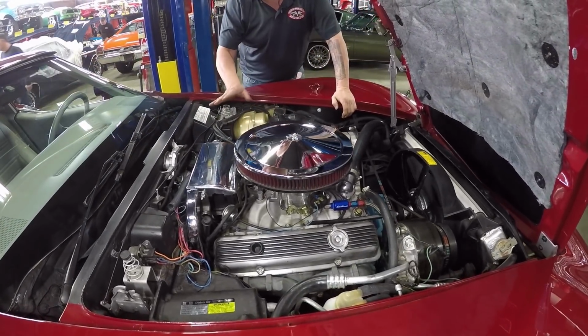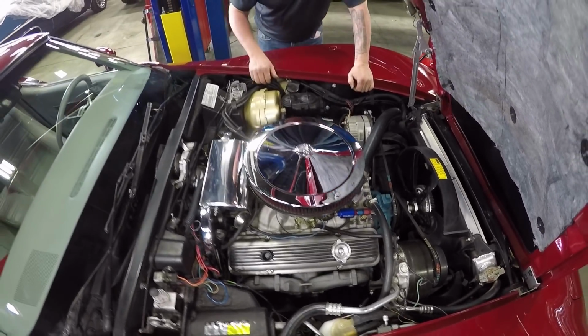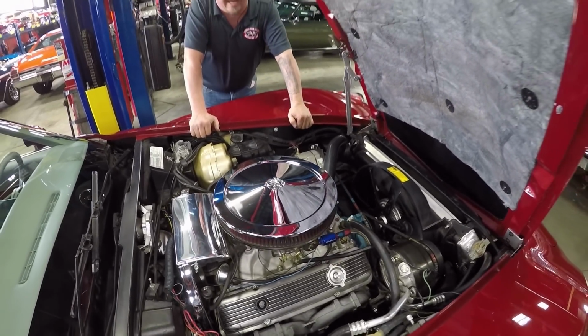Everything under here is nice and clean. All the wiring looks good. All the lines look great. Just an amazing build on this car. The gentleman who owned this car loved this thing and showed it a lot of love, guys.